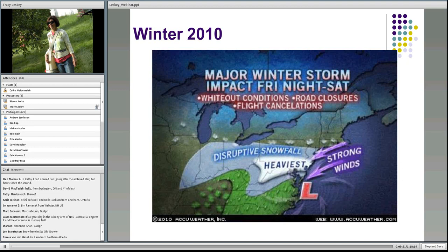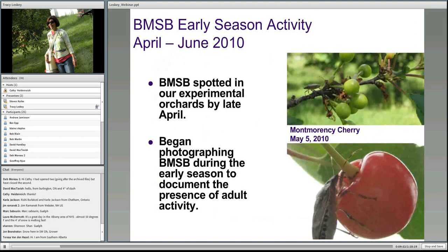And so what we learned next was by April 2010, much earlier than we had ever observed before, we began to spot brown marmorated stink bugs in some of our experimental orchards here on the farm, but also out in commercial orchards as well.